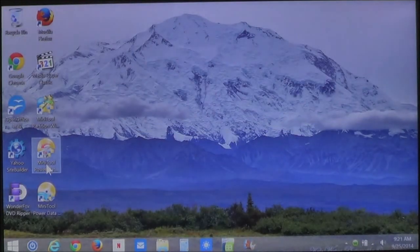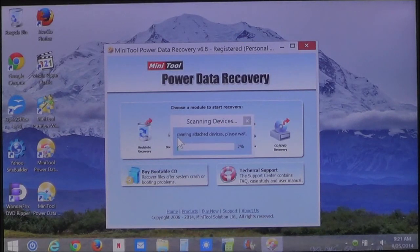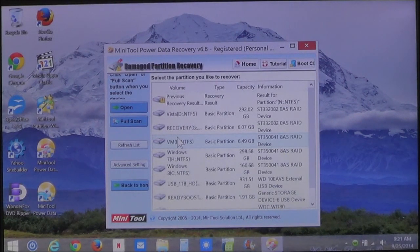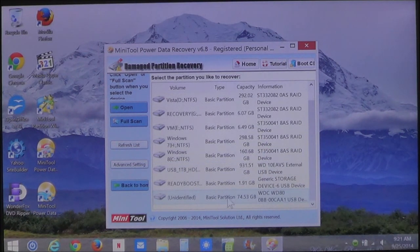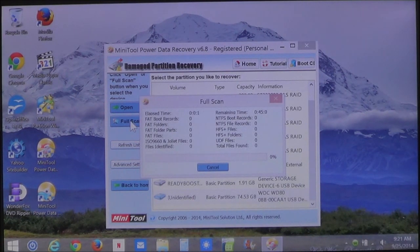Let me close this and bring up the data recovery again. Now here again, as you can see, it shows this as an unidentified drive now. It means that there's no information on it. Now let's check. If you see, it failed to open the partition, so use damaged partition recovery to do a full scan of the partition. Okay, let's go ahead and do a full scan.